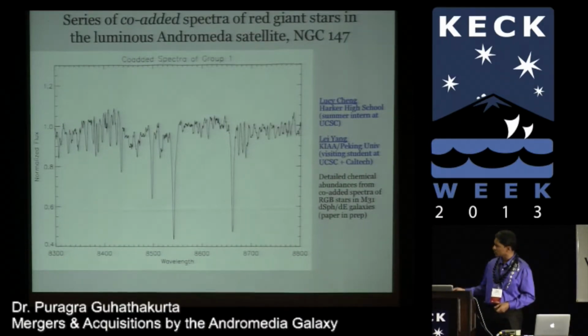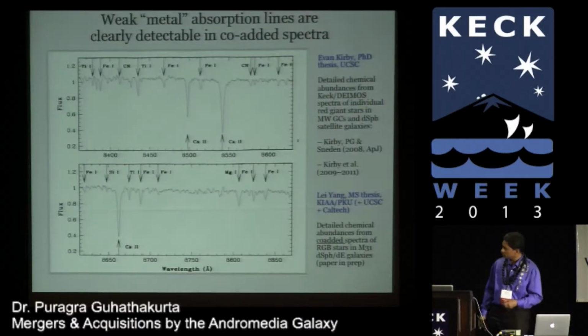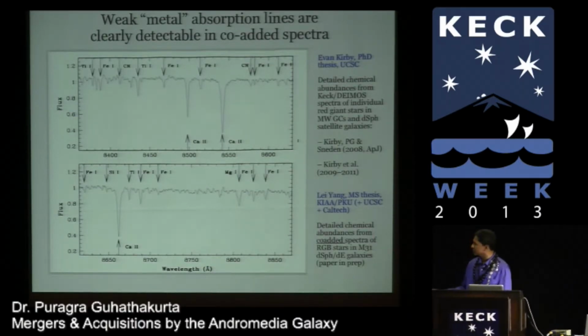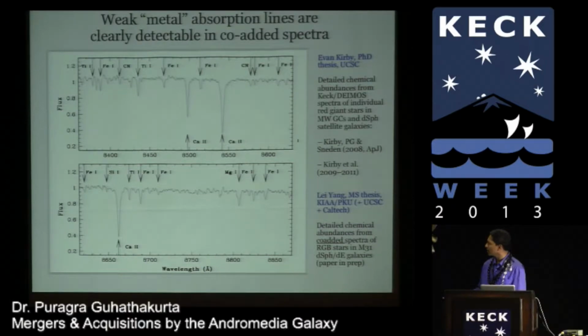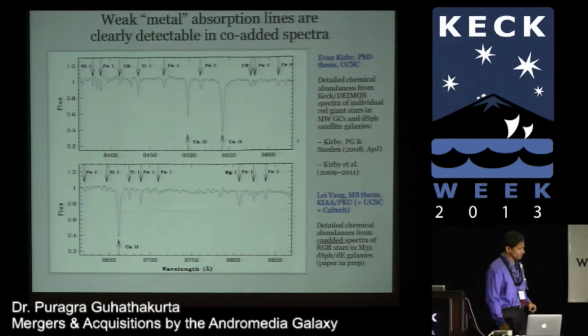and a master student from China. And what they've done is they've put these Keck spectra... They've been able to identify specific lines, and I show you some of these lines here. There's iron lines, there's titanium, vanadium, CN, magnesium, silicon, calcium, of course.